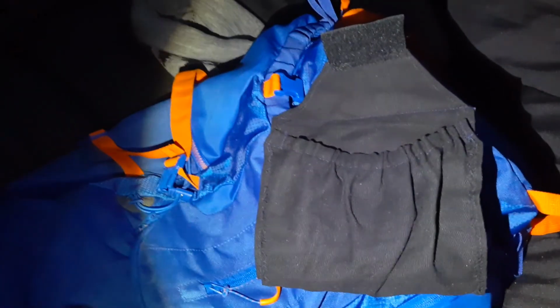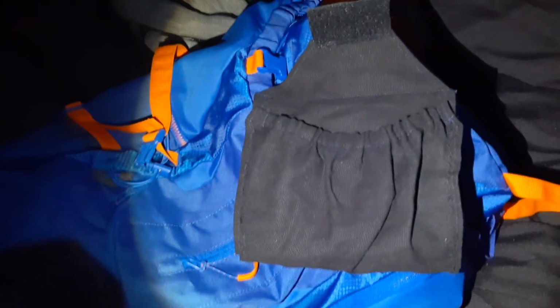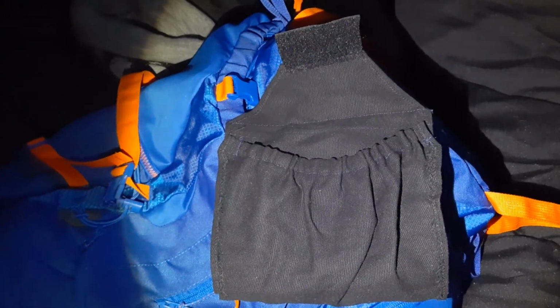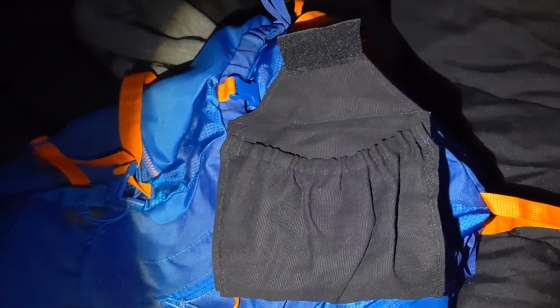As you can tell, I wear glasses. So I wanted to show you something I made. It's just kind of like a little kangaroo pouch. And I made it Velcro at the top, so you can hang it on your cot. I made this little pouch. It's got quite a substantial little pocket in there, one on each side.